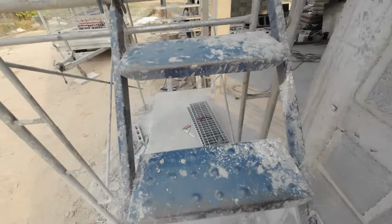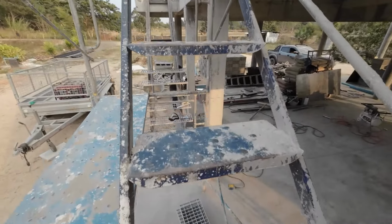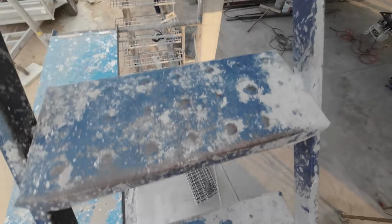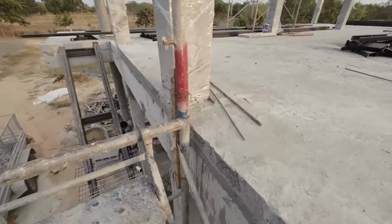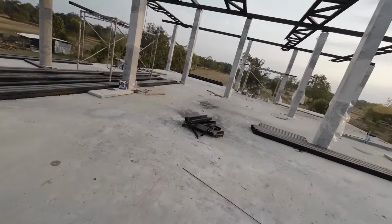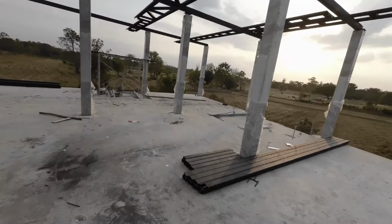So we changed the stairs around, so it's just a long stair instead of a zigzag, so I don't fall through again. You see the gap there? My leg went through and hung me up. The guys have been up for a couple of days with the steel, but I really need them to hurry up because I've got my block team waiting to come in.